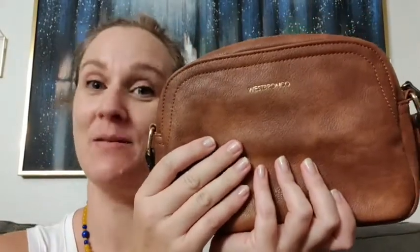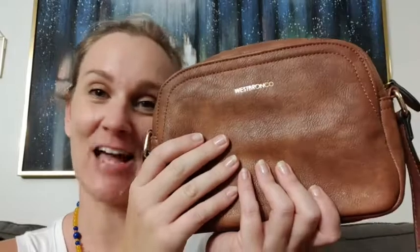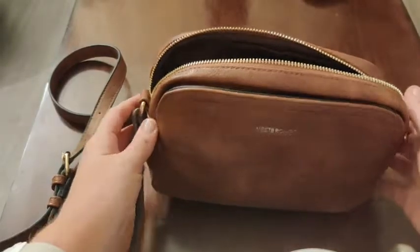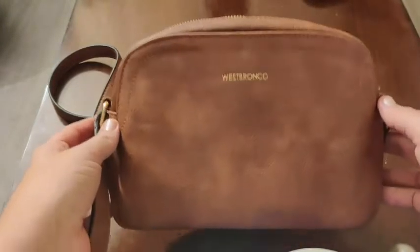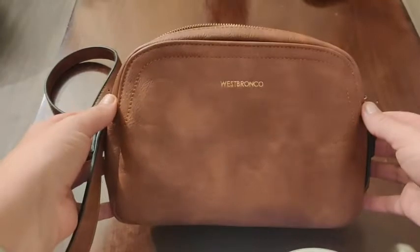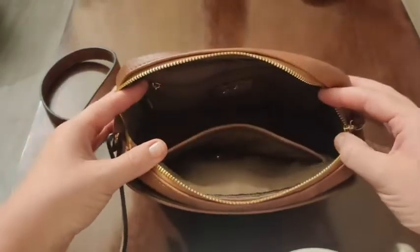I want to talk to you about this fabulous vegan leather WESTBRONCO handbag. Let's take a closer look at exactly why I love it. Guys, this bag to me is just the absolute perfect small bag for traveling, for every day, when you want something that's lightweight, sturdy, but also can hold quite a bit.